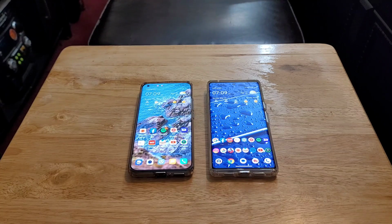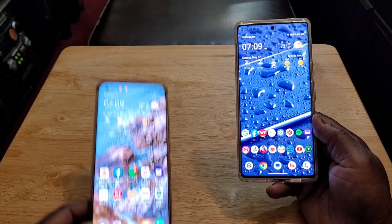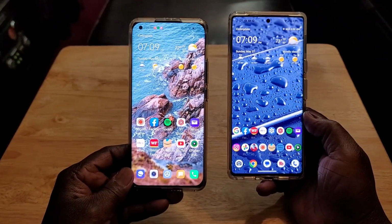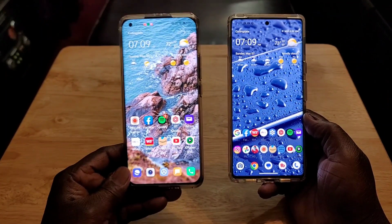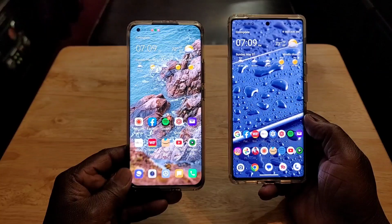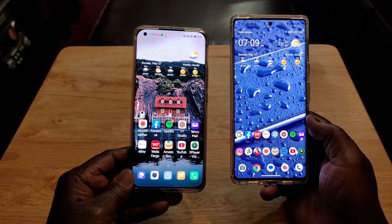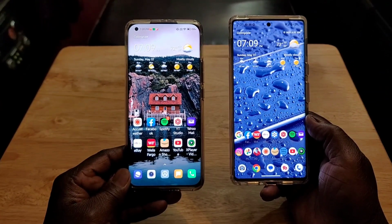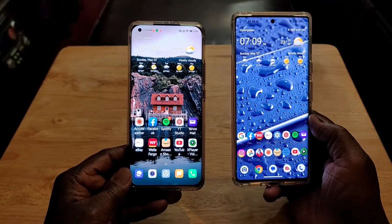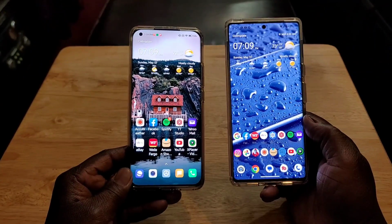Now let's talk about the displays. Now that's good because I have both of them lit up here. Now, both are Quad HD plus resolution, okay? But the Mi 11 Ultra, 1700 nits peak brightness. The Pixel 6 Pro, only 777 nits peak brightness. The better display is clearly by far the Mi 11 Ultra. It's just a better overall display. But both displays are beautiful, no question about it.